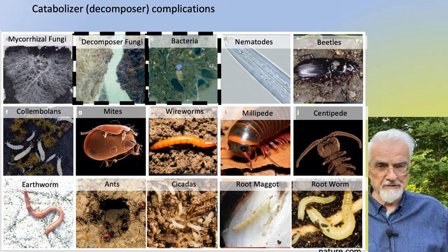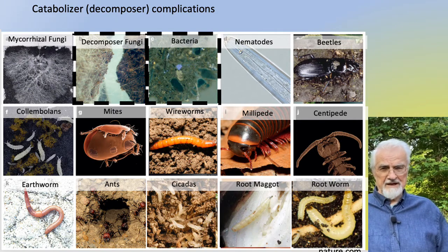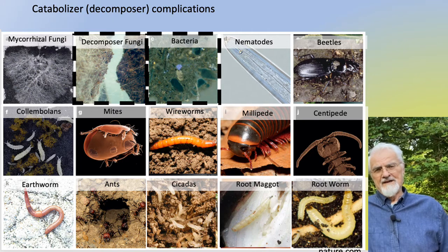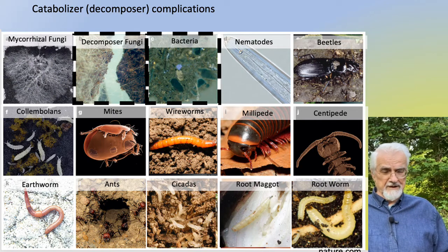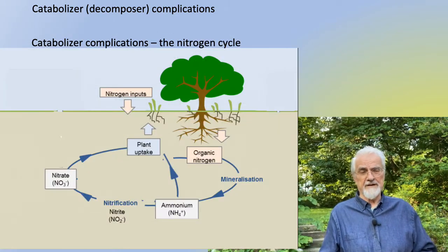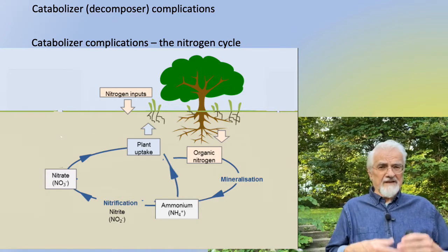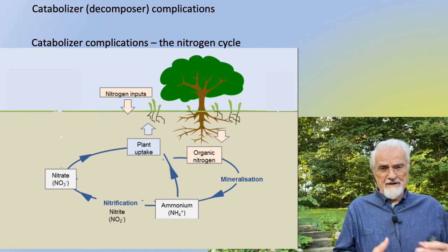I'm going to use one particular example to convince you that it's a complex system, but we understand a certain amount about it, such that we can probably make some rules about the way particular agroecosystems should be managed and should be structured. So I'm going to talk about in particular the nitrogen cycle. Now, at its simplest form, it's pretty obvious. Plant material dies, falls to the surface of the soil, and then the detritivores work on it.